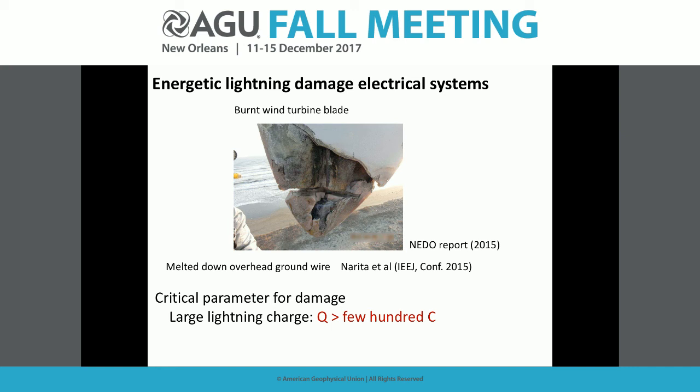This slide shows a burnt wind turbine blade due to energetic lightning, mainly due to the long-lasting continuing current, which leads to very large charge moment changes. And particularly, lightning with a charge moment change greater than 300 coulombs damages the wind turbine system. And also, the overhead ground wire, which is a part of the power grid system, is damaged by energetic lightning due to melting from the heat. Because the temperature of the wire could be 10,000 Celsius due to the continuing current, so it is not possible to sustain that.